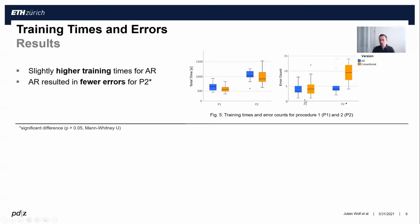For error counts in the first procedure, they were quite similar, slightly reduced for augmented reality instructions. And for the second procedure here, we really see a significant difference between error counts, and also a very considerable difference in the variances between augmented reality and conventional instructions.